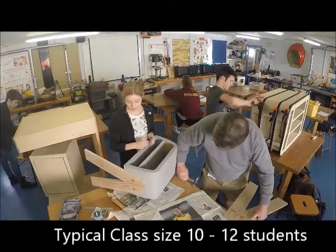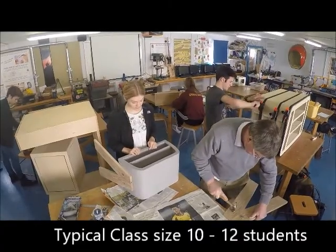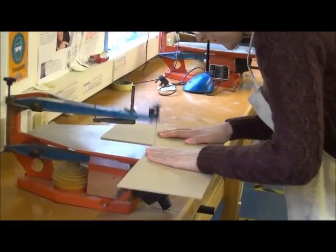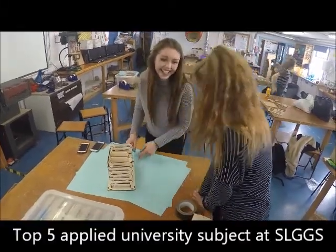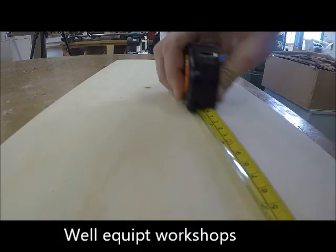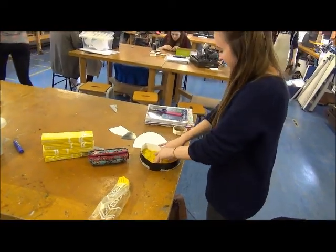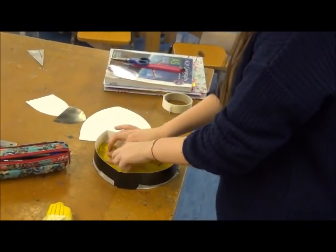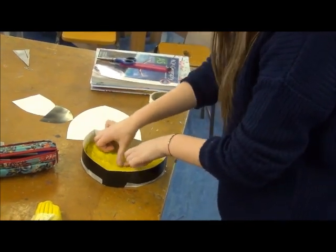So I chose DT because I really want to express my creative abilities in a fantastic workshop environment. I really enjoyed the DT trip this year. We went to the BMW Mini Factory and I got to see the cars made up close.